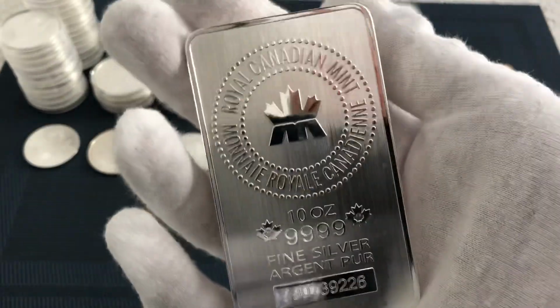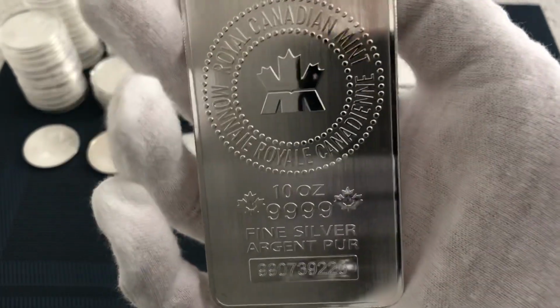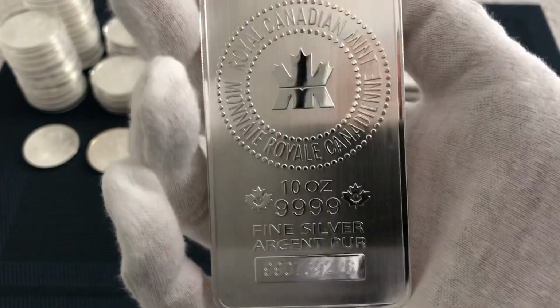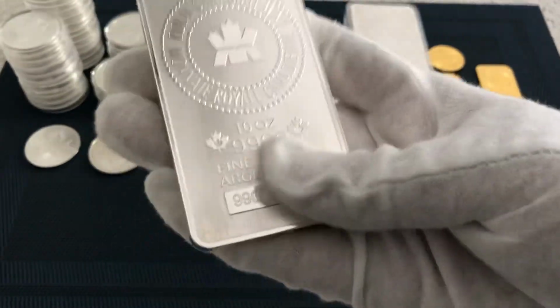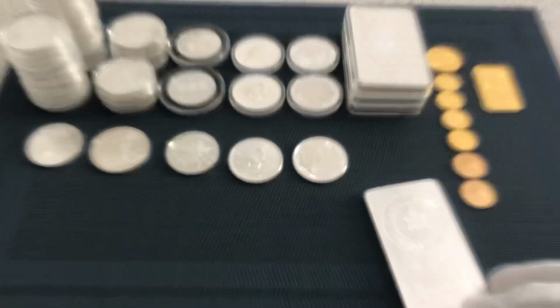I don't see myself collecting any other silver bars only because I'm worried about counterfeiting. And the RCM, the Royal Canadian Mint, is just an organization that I think is top notch when it comes to the products that they give out and how liquid they are. So these will probably continue in terms of my stacking patterns.